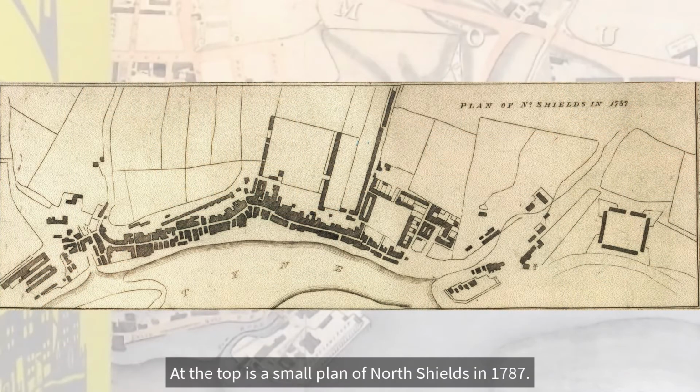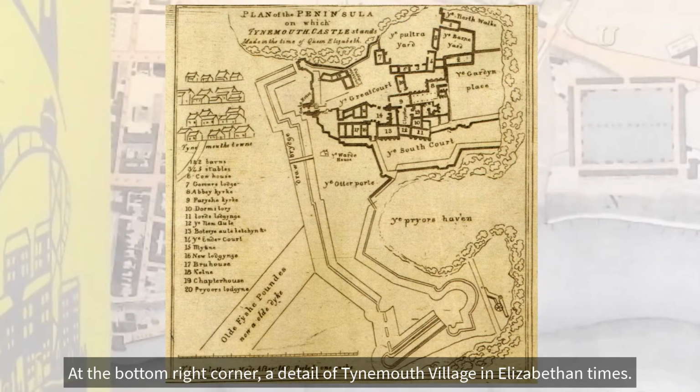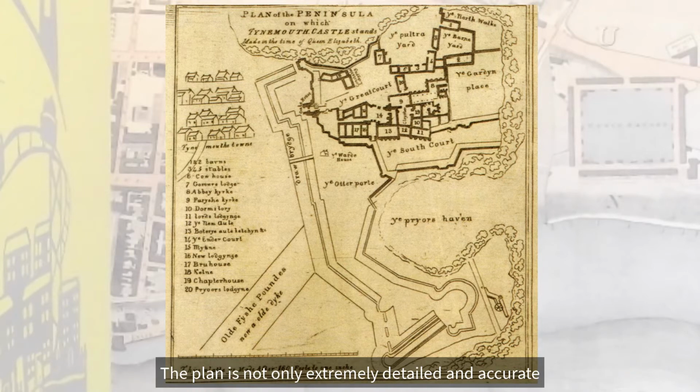At the top is a small plan of North Shields in 1787, and at the bottom right corner a detail of Tynemouth village in Elizabethan times. The plan is not only extremely detailed and accurate, but attractive to look at. I think a work of art.